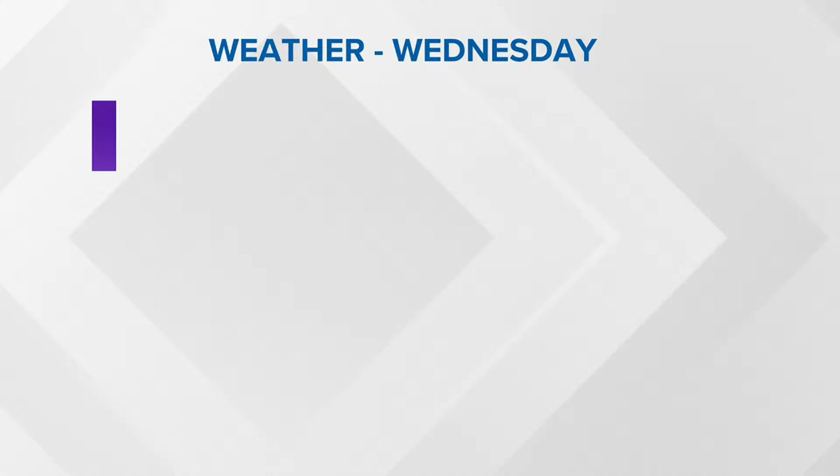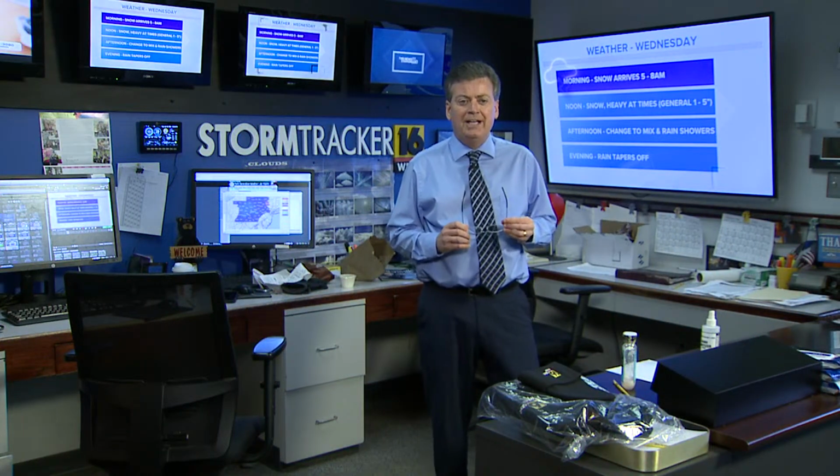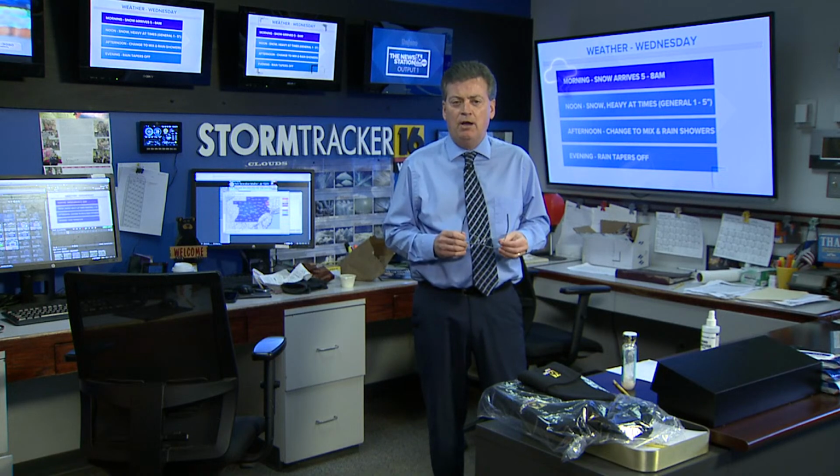That's it. So before I go here, just to recap, we're expecting the snow to arrive anytime between, say, 5 and 8 o'clock. It'll start in our southern tier first and then gradually work its way to the east. Noontime, as we just showed you, that's when the snow seems like it'll be heaviest at that point, noon, 1 o'clock, and then a general 1 to 5. Lower amounts in the Wyoming and Susquehanna valleys, while slightly higher amounts in the northern tier and over the Poconos, as we just showed. Afternoon, we're going to see that change to that mix, and then rain showers, and then evening, the rain tapers off with that dry slot that we just talked about that'll be moving in on Wednesday evening. So that's just a basic overview of the storm itself, and we're going to continue to track it.